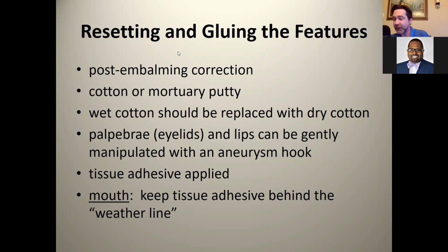Mouth: keep tissue adhesive behind the weather line. And again, that weather line is right on the lips where they meet up. I just did it Saturday with a decedent where you put a little bit of glue in there and the mouth just was not coming together. Younger gentleman was missing his teeth.